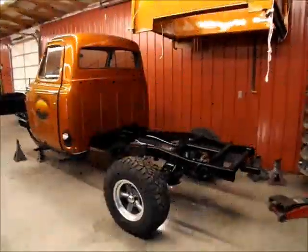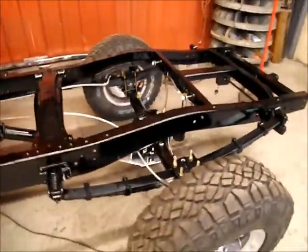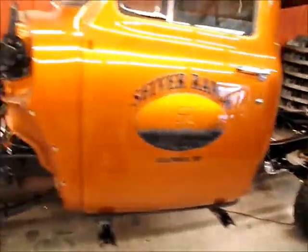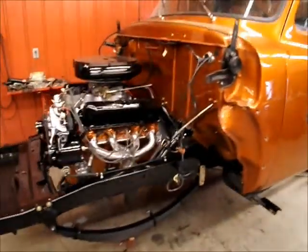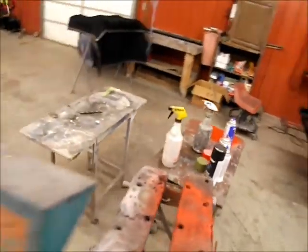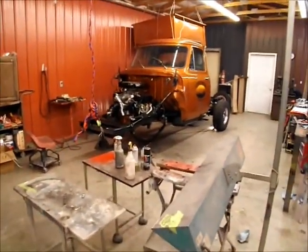We got 14 days left. Got the rear axle in it, rear disc brakes, brake lines, parking brake, drive shaft. Some more of the plumbing on the engine. That's it.